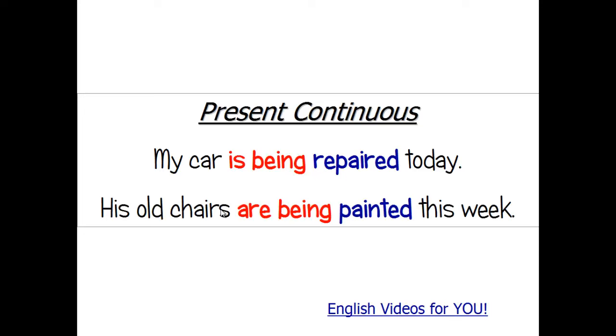If we look at the plural, in this case we have chairs, so then we use are. So his old chairs are being painted this week, right? My car is in the garage. I've had some problems with my car, so my car is being repaired today. My brother wants to renovate some chairs in his old house, so his old chairs are being painted this week.